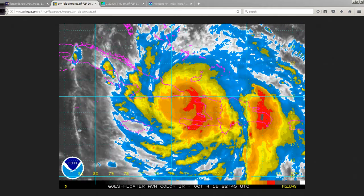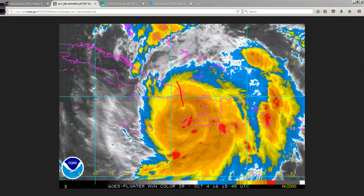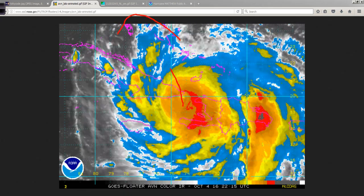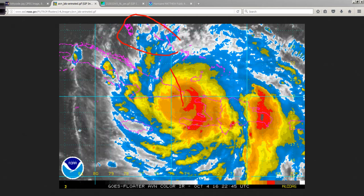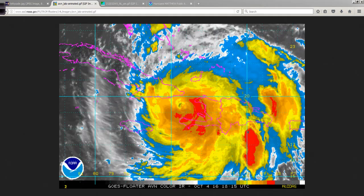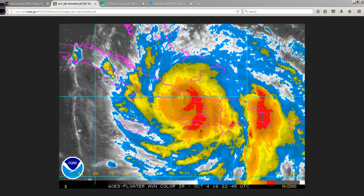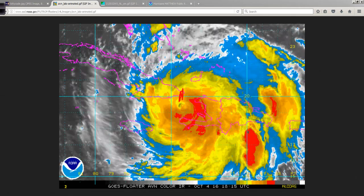After Cuba, this will be heading into the central Bahamas. It should start turning more towards the northwest. So upstream from there, they're going to be really under the gun over the next couple of days. I'll tell you, this has the potential to strengthen quite a bit. The upper level winds are very favorable. The only impediment right now is this speed bump, if you will.